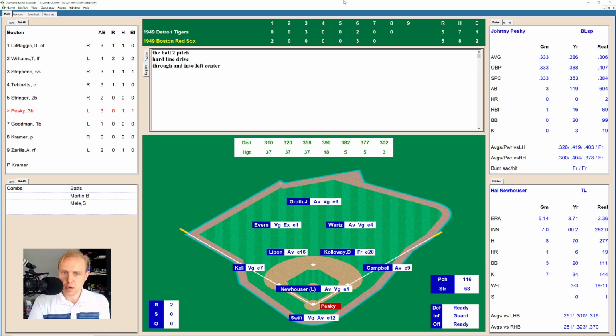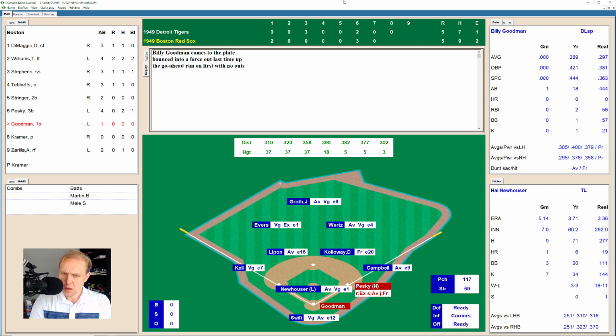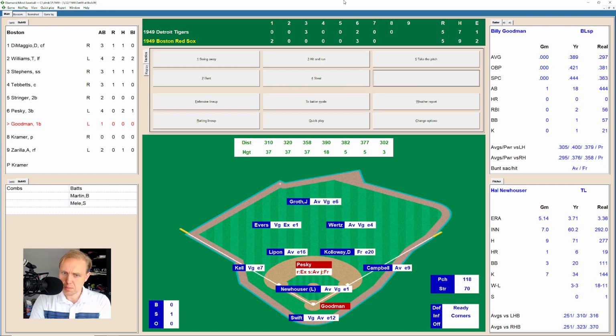2-0 the count on Johnny, and there's a line drive through to left center field for a base hit. That now will bring up Billy Goodman. Now Pesky a good base runner. Billy actually a fairly good bunter. This is the question, hit and run or sacrifice, and I think we hit and run. And Pesky goes for second, and that pitch was swung on and missed by Goodman. But see, Pesky has the ability to steal the base, and he had that one wrapped up.